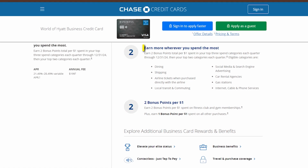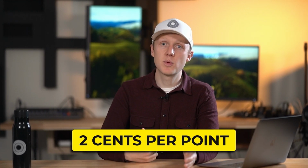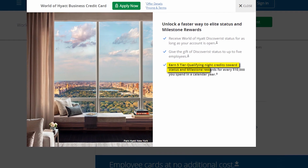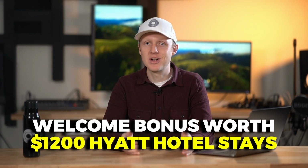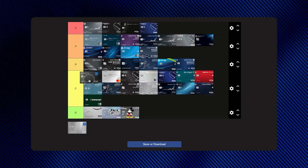The World of Hyatt Business card earns 2 points per dollar on quite a few decent spending categories, and since Hyatt points are so valuable, averaging for me around 2 cents per point, this is quite good. It also gives you the ability to earn 5 Elite Night credits towards status with Hyatt every time you spend $10,000 in a year on the card. And it comes with a great welcome bonus, which could be worth $1,200 in Hyatt hotel stays. But it will be hard for most people to get value from this card besides status, so it's really only valuable for high spenders. So for that reason, I'll put this card down into C tier.